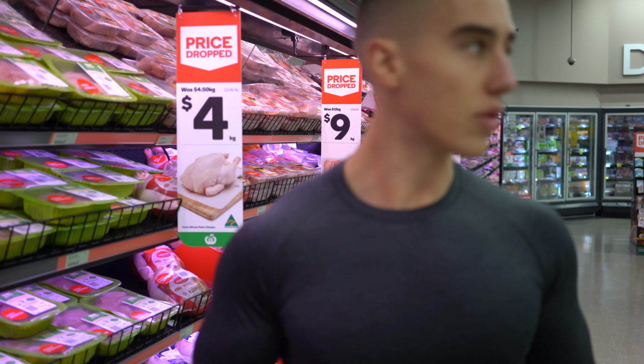Let's get some seasonings as well. All of the spices. All the spices.